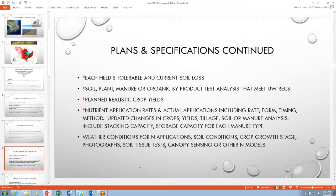And then there are weather conditions for nitrogen applications. This was referenced in the past, but now it's kind of spelled out where you really do have to identify what those conditions were. In other words, we wanted to make sure that you were clear for an application. You're not out there 2 minutes before a rain event. So there's some identification of the weather conditions. What are the soil conditions on the site? What are the crop growth stages?